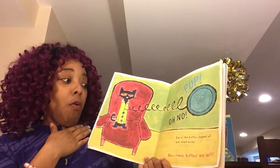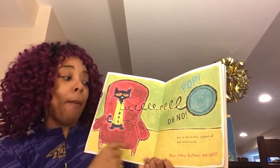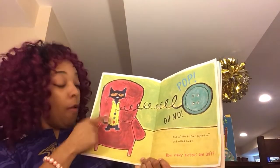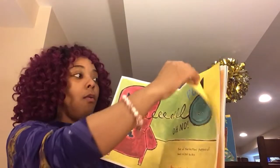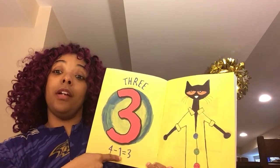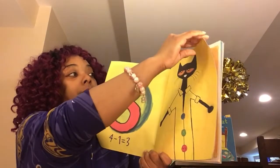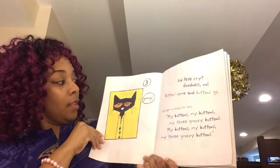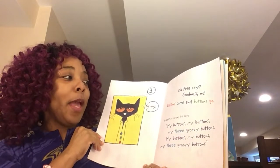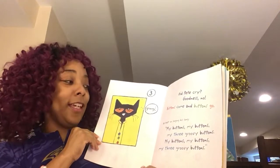Oh no! One of his buttons popped off his shirt and rolled away. How many buttons are left? 1, 2, 3. Wow. 3. 4 minus 1 equals 3. Did Pete cry? Goodness, no. Buttons come and buttons go. He kept on singing his song.